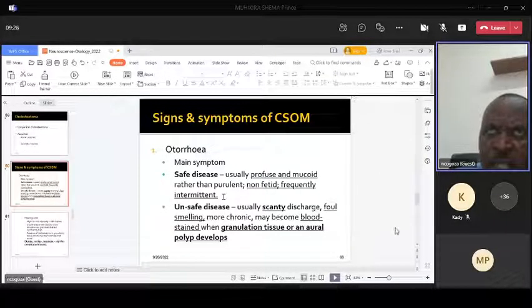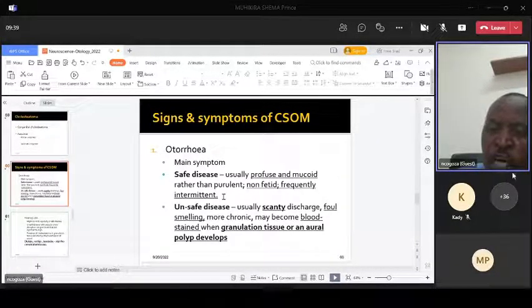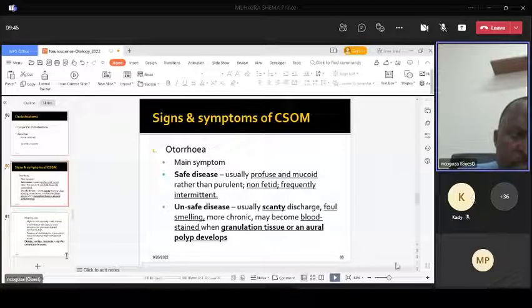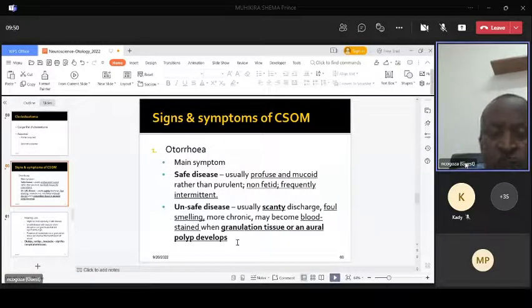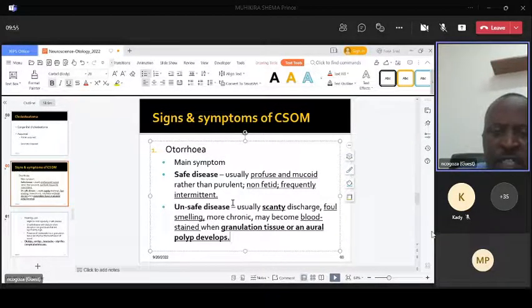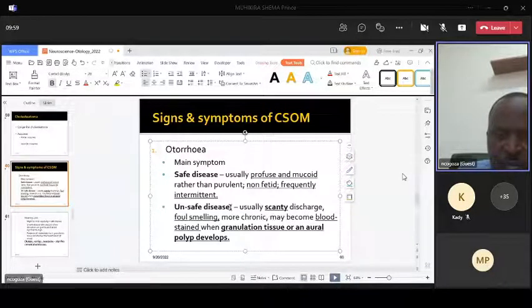There is a disease which will keep eating bones, eating structures. If we don't remove it, treat it surgically, it will erode even the skull base. It will erode even other structures, injure the nerve, and so on and so forth. So now, these symptoms and signs are characteristic for pus discharge in the case of chronic suppurative otitis media, but in unsafe, which is cholesteatoma, actually unsafe is cholesteatoma.